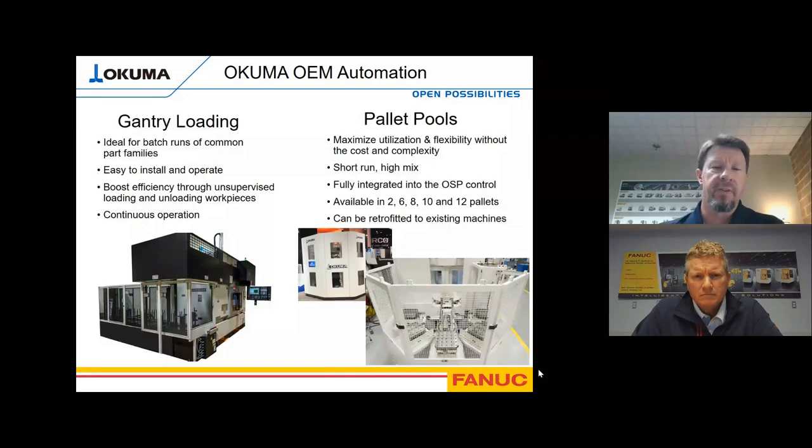Then when we get into mills, our go-to is pallet pools. We go from two APC on a horizontal machining center, or from a standalone five-axis machine to a two APC five-axis machine. We can easily retrofit and add pallet pools to these systems to take customers from 2, 6, 10, 12 different pallets. We can have single level pallets or dual level pallets, depending on the process the customer is going for. Pallet pools have been around a long time, and we do a lot in that market space.